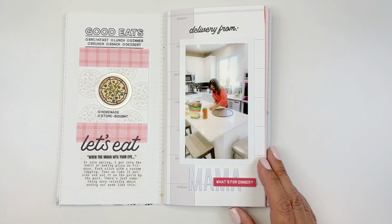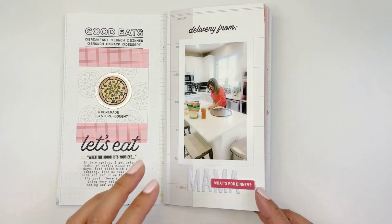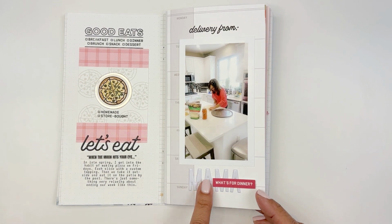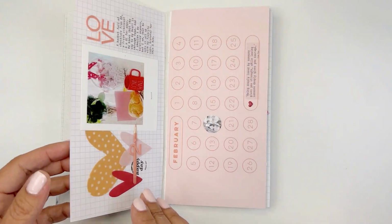When the moon hits your eye is all me, because that's what I think about when I make my homemade pizza. And that's kind of just a shot of me in our kitchen rolling out the dough. And I love this Mama What's for Dinner pizza because it's easy and it's good.